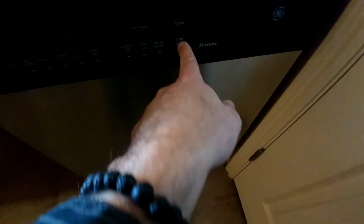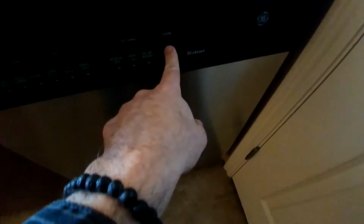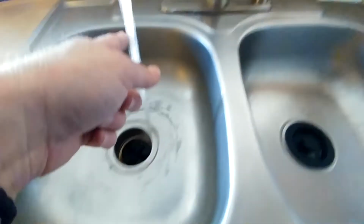Quick look at the cabinets. Love how these shut slowly. Watch that. Dishwasher. Nothing crazy there. We struggle with these suckers. Let's see if we can get it to go. That means what? I'm gonna let that sit for a minute and see what happens.